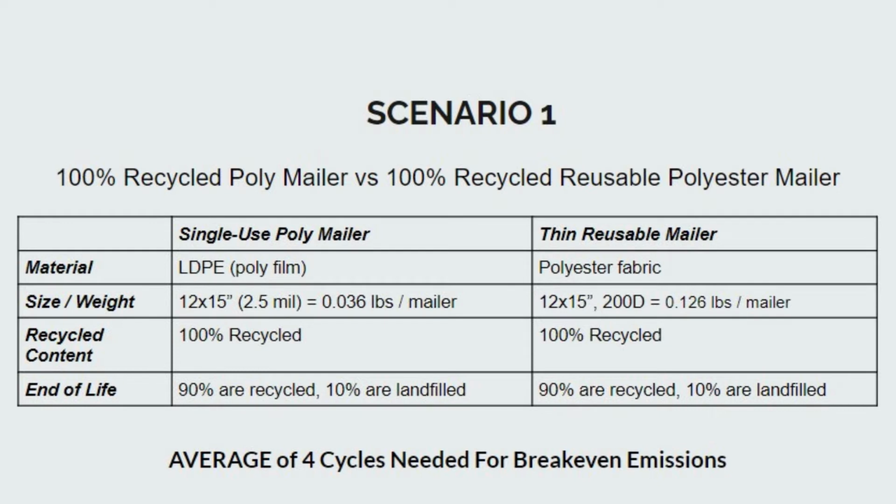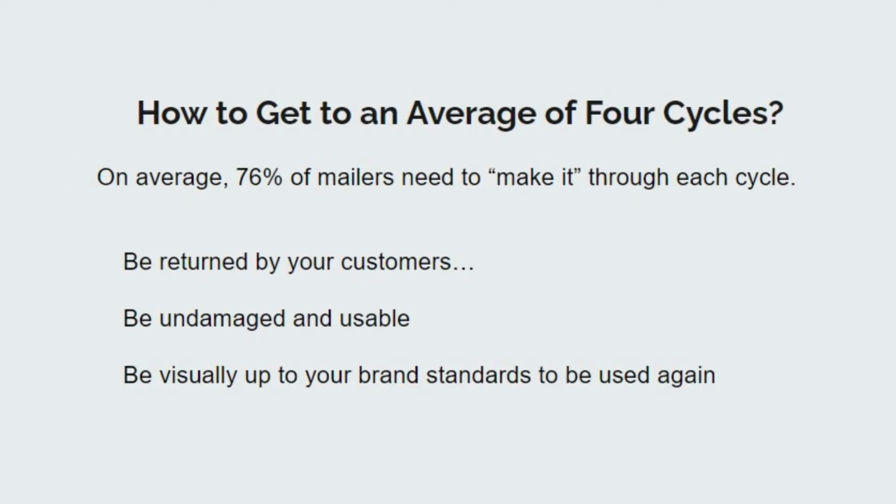That's why they're making this change. So think about 4 cycles. It's truly your break-even threshold, but you want to do much better. And so what does it mean to get 4 cycles?